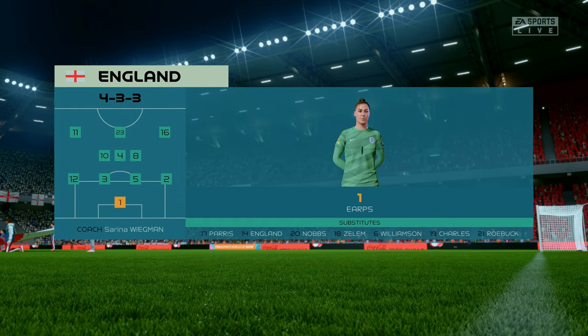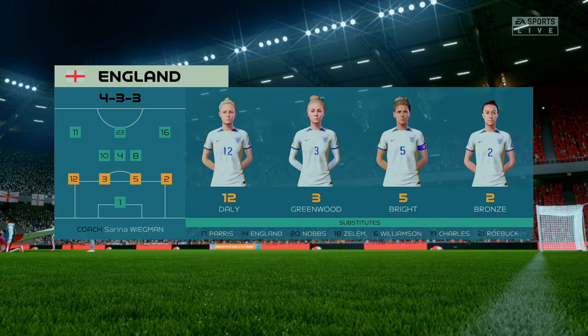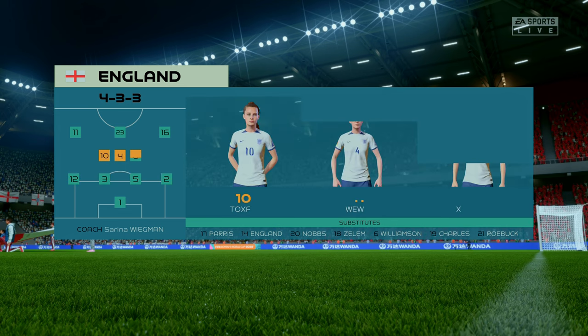The England first 11. Well, it'll be interesting to see how the wingers play today. Will they stay high and wide? Will they come in field and support the centre forward? And how deep will they come out of possession? They're going to be key to this formation.